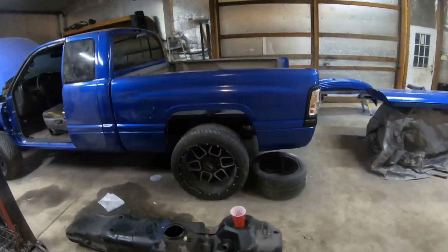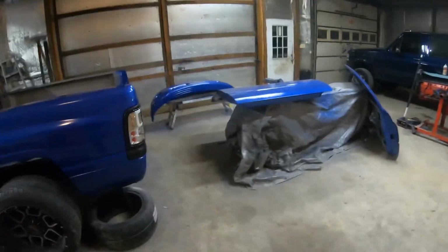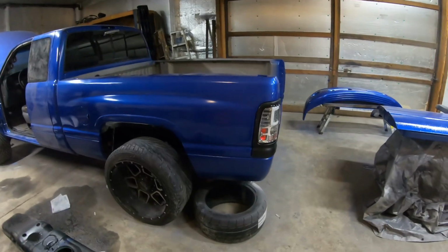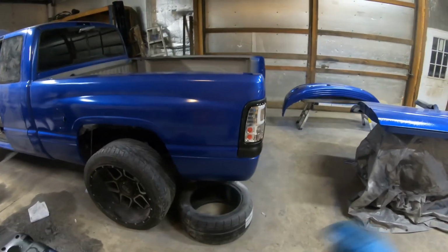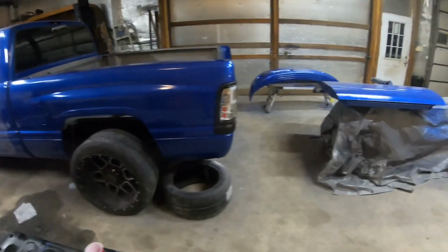We did get Mason's bed put back on. We got the doors put back on. We got the door sprayed. Whenever we were spraying these big, large body panels on this truck, the paint would tiger stripe really bad. We weren't getting good coverage on the doors, and on smaller parts it wasn't so bad.